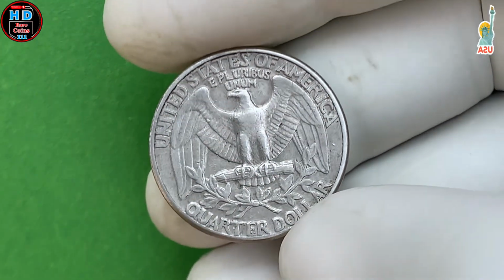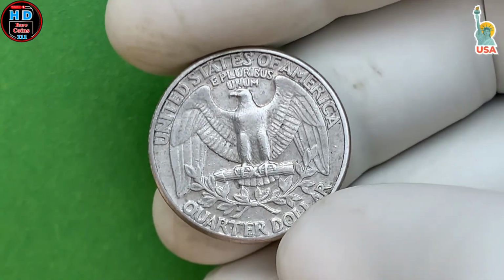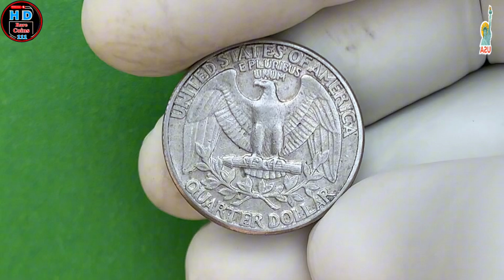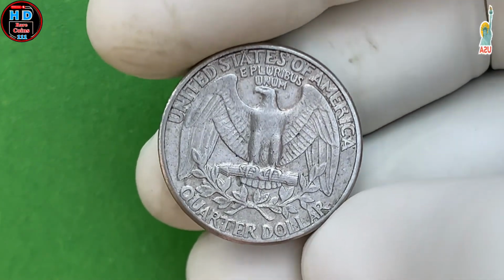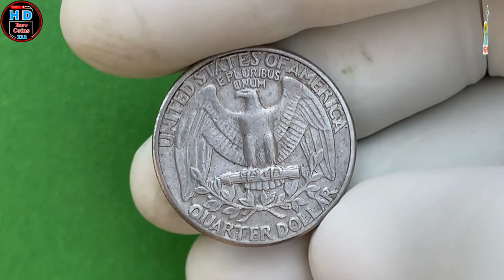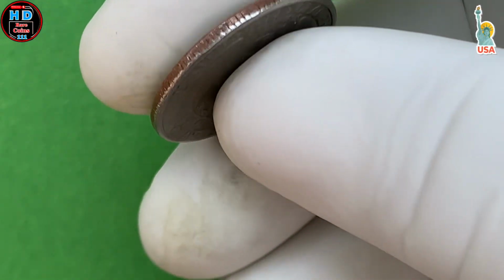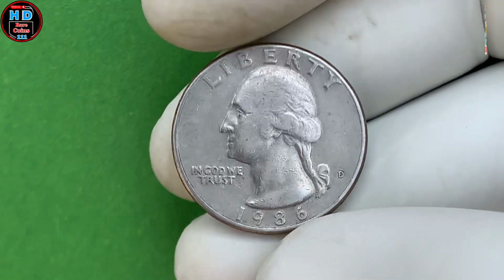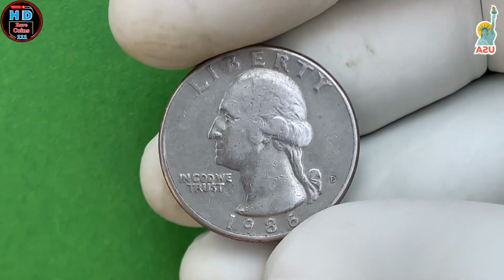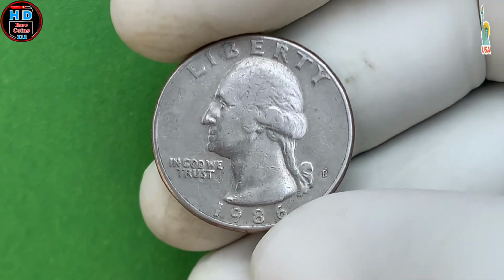On the reverse, the design remains the same, a bald eagle in flight, holding an olive branch and arrows. The eagle symbolizes the strength and resilience of the United States, and it's easy to see why this design became iconic. Around the eagle, the words "United States of America, E Pluribus Unum," and "Quarter Dollar" are engraved, reinforcing the country's unity and the quarter's value.